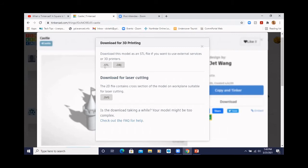If you want something printed at the library, find it online, download it as an STL file, and then send an email to 3dprinting@ypl.org. See if you could throw that in the chat too. You send it to me, that comes to me, and then you attach your STL file and just let me know, I'd like the following file printed. I do take requests for colors. We don't always have all the colors, but we try to fill the request for color. So that's what we ask.